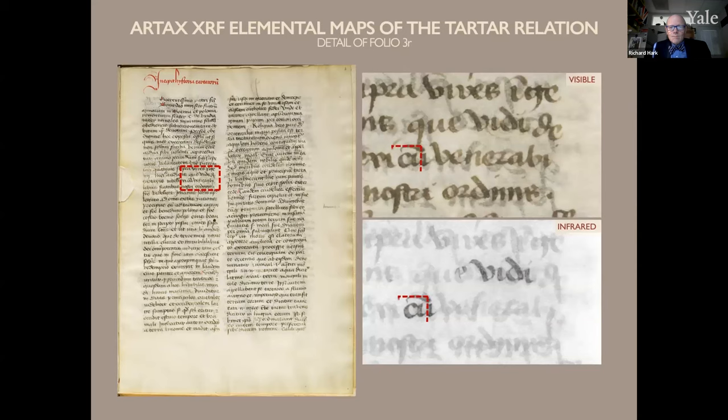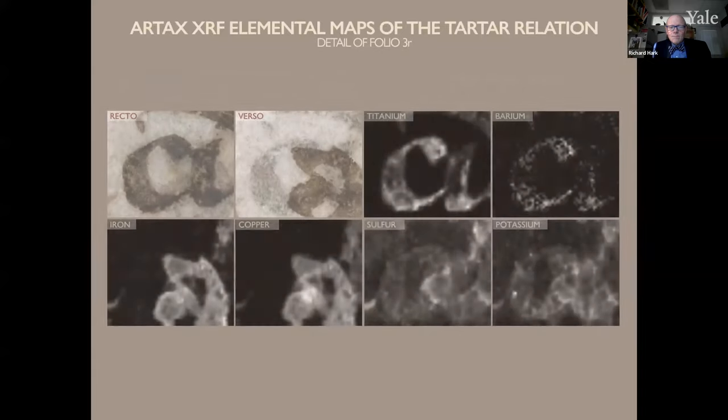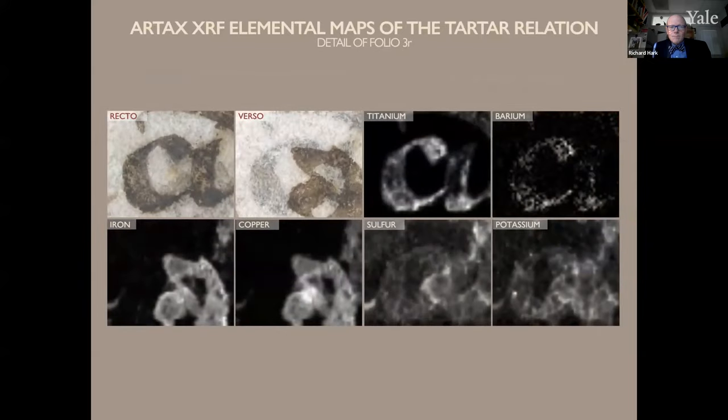to alter the microbiome. To further explore this discovery, we utilized an RTAX instrument to obtain high-resolution XRF images of portions of this passage. The element maps show that the ink used to write the altered passage has the same constituents as the Vinland Map ink, as evidenced by the presence of titanium and barium. The recto and verso images for a portion of the text are shown.